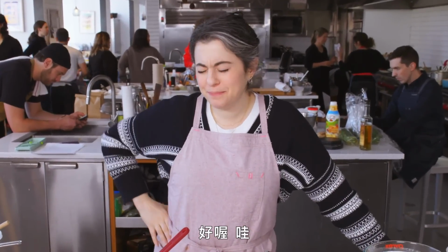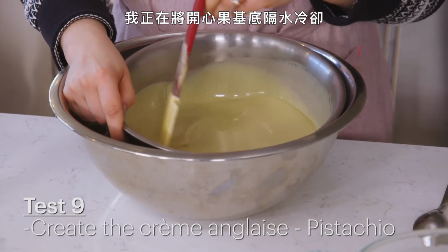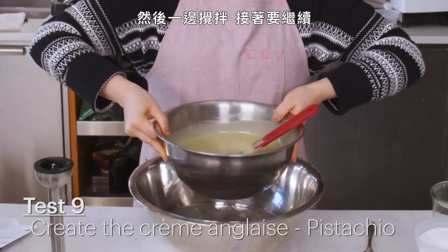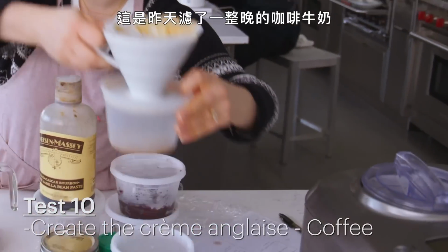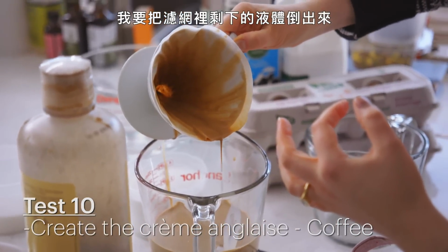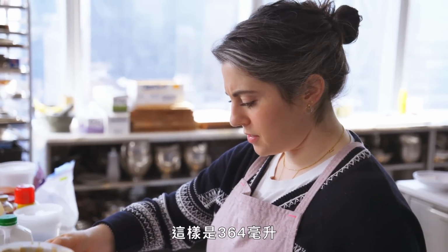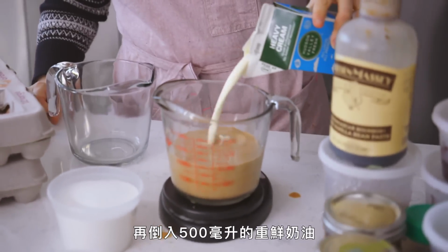Okay. Wow. I am stirring the pistachio base over an ice bath to cool it down, and then I'll do the other two versions of creme anglaise. This is the coffee milk that I was straining overnight, and I'm just going to decant what's left in the filter. So that gets me up to 364. I'm going to add more milk until I get to 500, and now 500 of heavy cream.